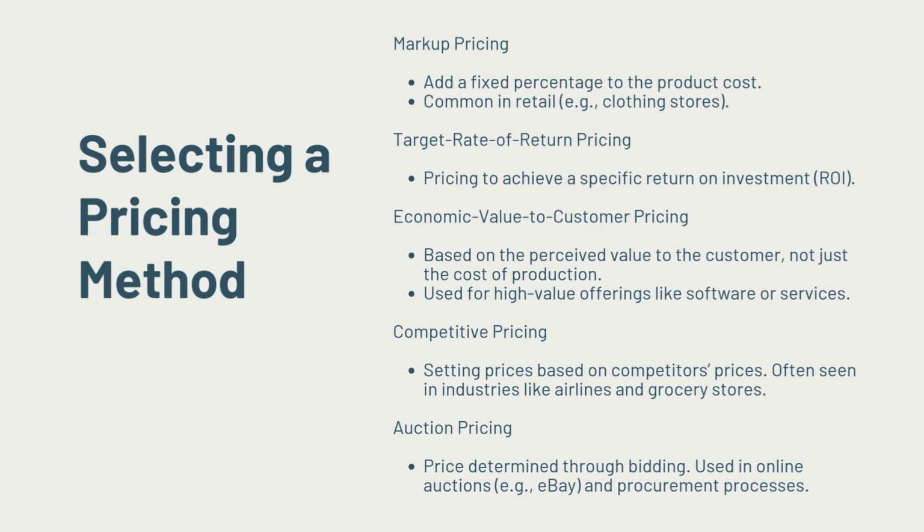For example, a clothing store might buy shirts from a supplier at 500 pesos each and then mark them up by 50%, selling them for 750 pesos to final customers. It's a simple method, but it does not always consider customer demand or competitors' pricing.